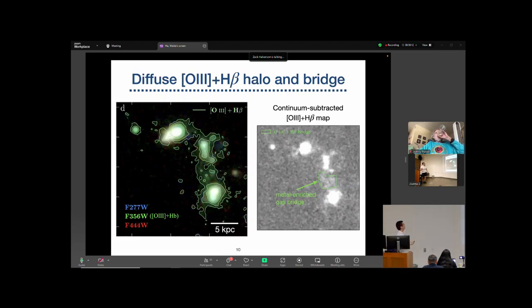Another interesting fact we observe in this system is the very diffuse O3 and H-beta halo. Here, as you can see, the green light, which marks the O3 and H-beta emission line, surrounds these four galaxies and even lies between these two. Especially this bridge is only visible in the green, so it corresponds to the oxygen 3 and H-beta emission line. This may suggest there is a metal-enriched gas bridge between these two galaxies. The question is, how is the metal deposited into this region?